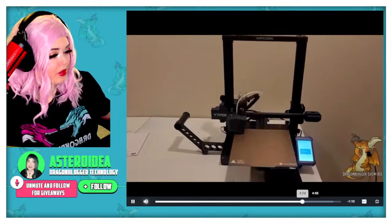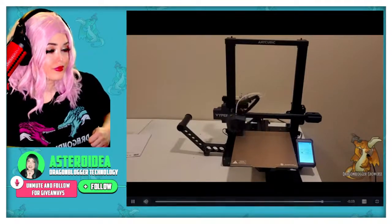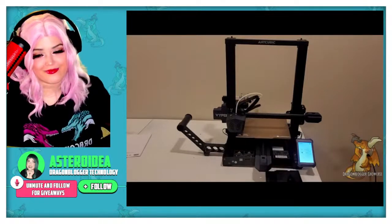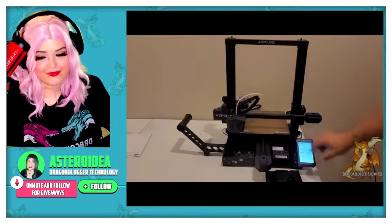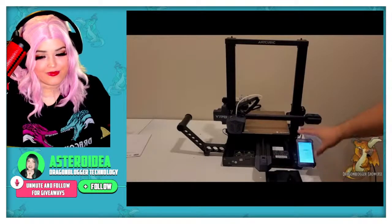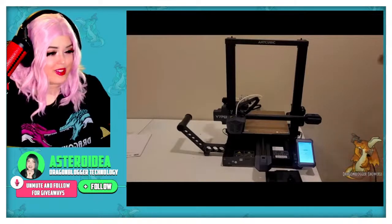And I'm going to skip a little bit forward because 3D printing can take a minute. Now, one of the great things about the software included with the Anycubic Viper is that while it's printing, you can still come to this menu and go to Z Offset and change it if you find out things aren't printing properly on the fly.